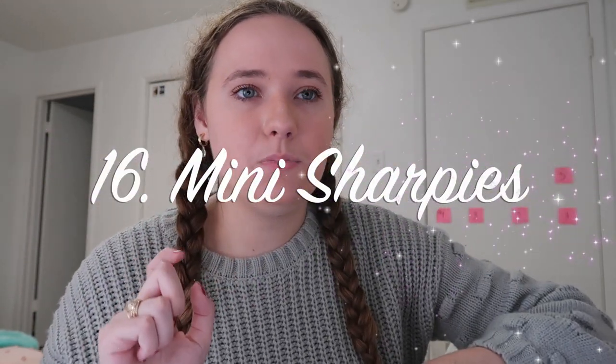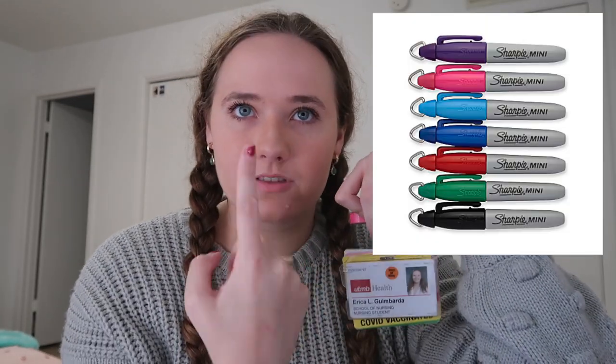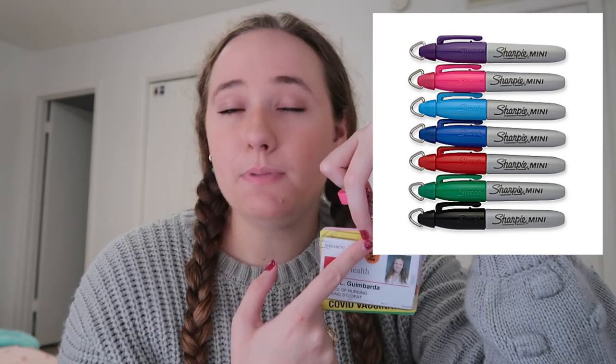Okay, the next two things on my list are things that I don't actually own, but I've seen people use them in the hospital, and I think that they'd be really cute stocking stuffers, but they are mini Sharpies that you can put on your badge. So this is my badge, and they're little Sharpies that you can clip. I'll put a picture of them right up here, but you can clip them to your badge and use them at clinical. That could also be a highlighter or a pen or a marker or something like that, but I just think that they would be so useful to be able to pull them off and use them while you're there.